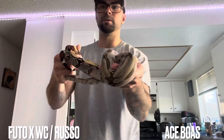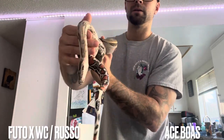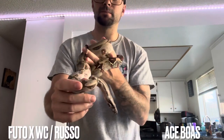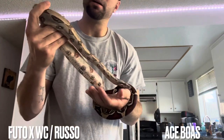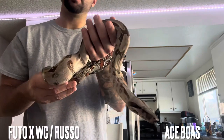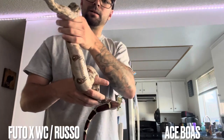I'll get a shot outside of him too, so you get a better look, but this guy's been getting really, really nice and really big. Slow growing for the most part, but he's coming out gorgeous. Can't see the red on his tail all too well in here, but he has a nice red tail, especially in the sun. Camera's not picking it up all too well though. I kind of see it.